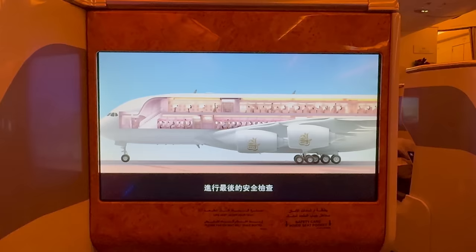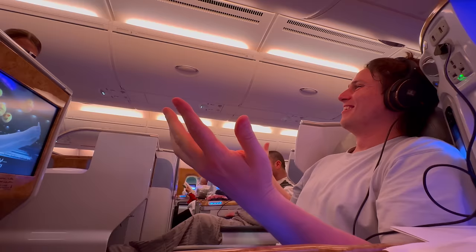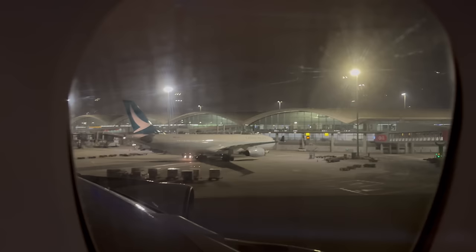And the safety video here really does show you the size of this double-decker plane. They even treat us to a Polaroid picture, if it's your first time. All this, and we haven't even taken off yet. So, here we go. A 7-hour flight from Hong Kong, headed to Dubai.